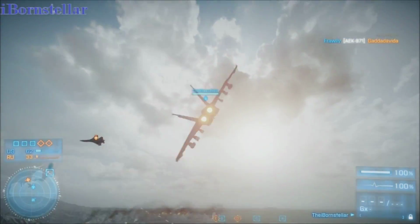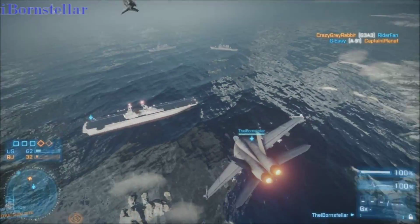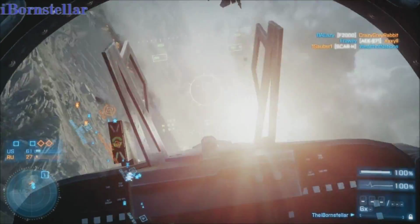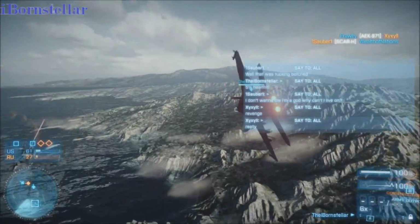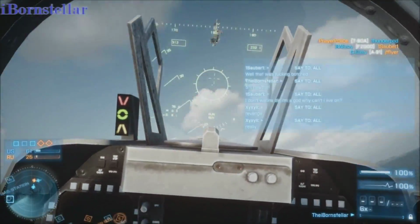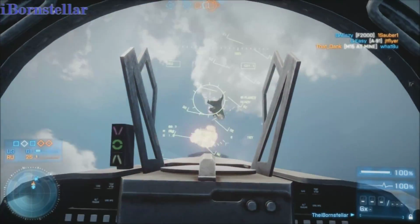And I guess I didn't say what I was playing at the beginning. So I'm playing, as always, Cargo Island Conquest 64 players, I think. Favorite map. I think it's the favorite map. I mean, I still like Caspian Border, but I think Cargo Island's the best map. So this is definitely my favorite.